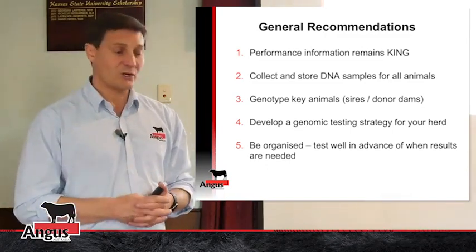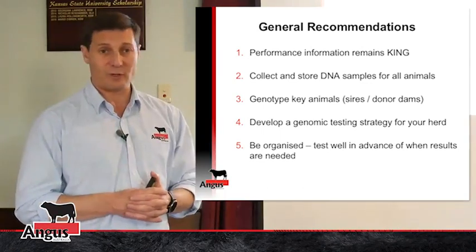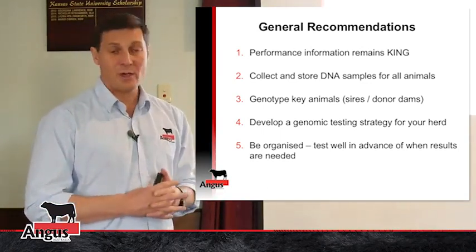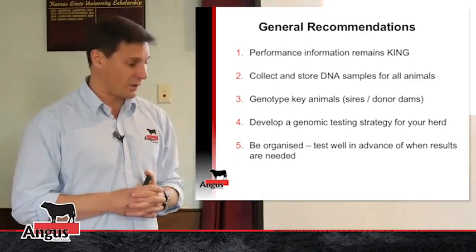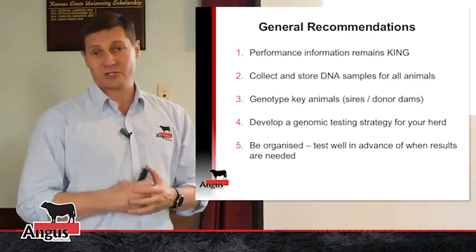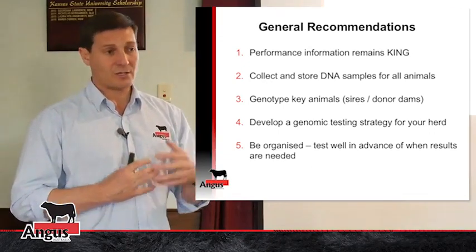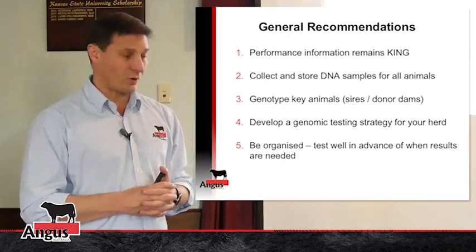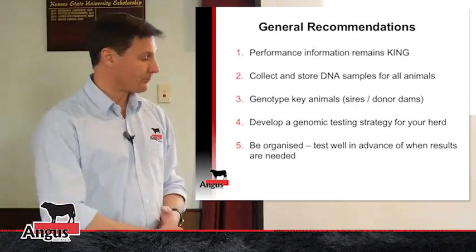The last recommendation I would make, probably from experience and seeing some of the pitfalls people fall into, is to be organised and test well in advance. Undertake your genomic testing well in advance of when you need the results, because genomic testing does take some time for the results to come back. Getting everything organised well in advance will ensure that you can get the most out of genomics.